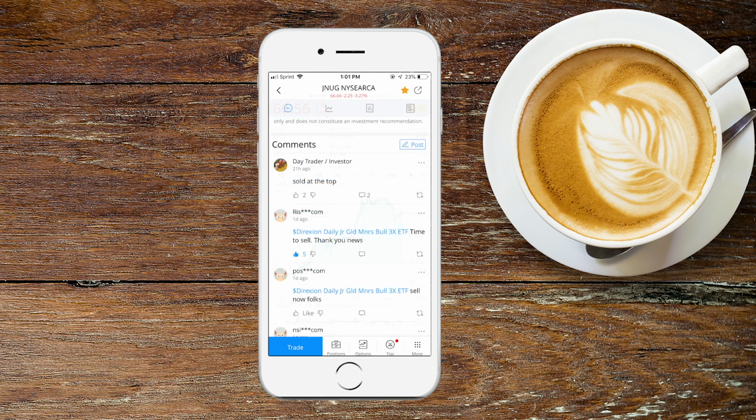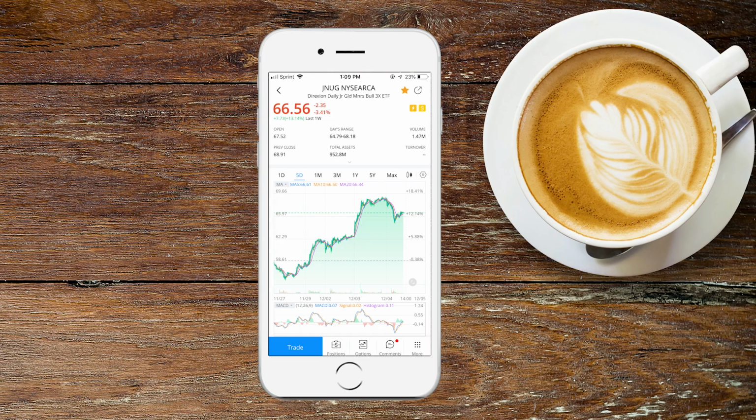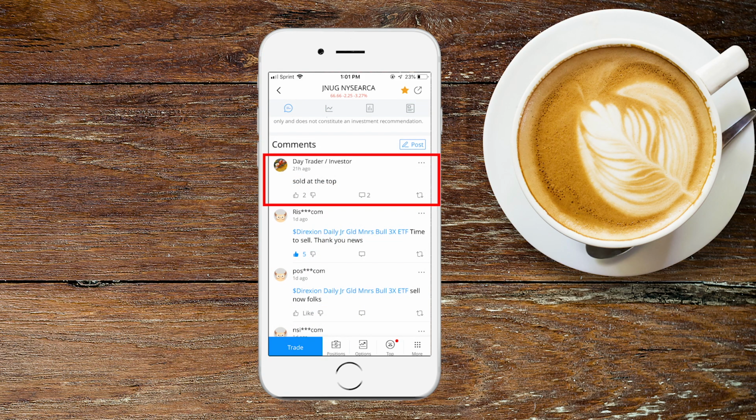And if you have a look down here, there's actually comments, okay? Comments on the stock, and people can talk about this person mentions the news. That's basically referring to Trump saying that a trade deal with China might not happen until after the next election, which drove the stock market down yesterday, which obviously gold has an inverse relationship to. Normally when the stock market goes down, gold goes up, and this is triple leverage, so it went up a lot, okay? And then you've got people saying, oh, I sold at the top, etc.